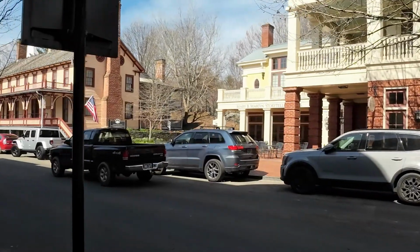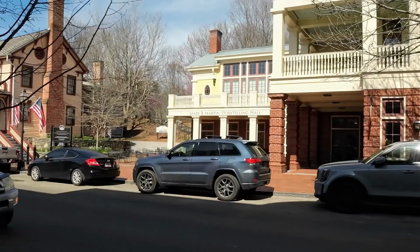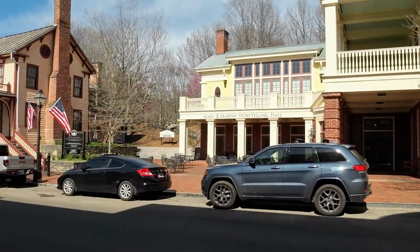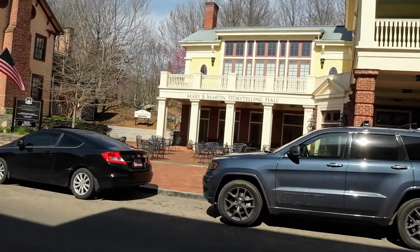This is the Mary B. Martin Storytelling Hall. This is a building dedicated to the craft and the institution of storytelling.